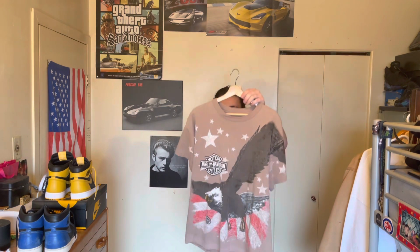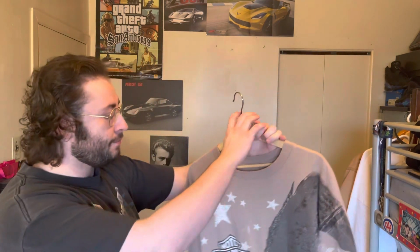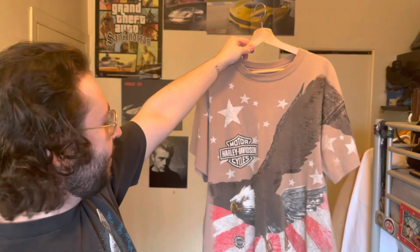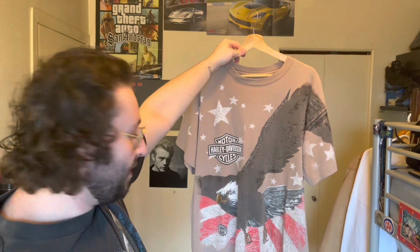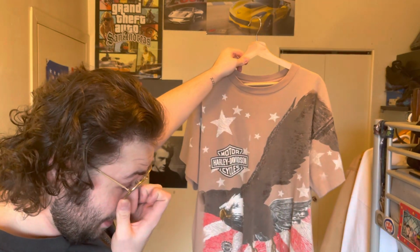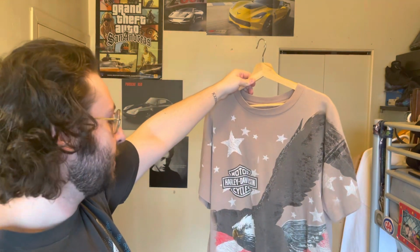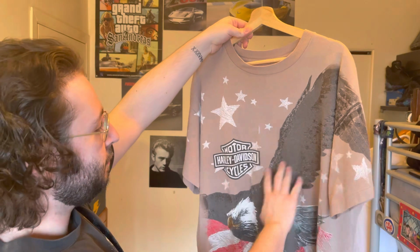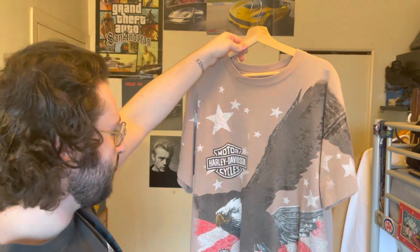With this one, we got the single stitch Harley t-shirt. You got the bald eagle at the front, very American, with the stars. Like, this thing screams freedom. It doesn't have a date, but it's definitely early 90s just from the way it fits and the single stitch. And it's still very nice. You can still feel a bit of the print on it, even though it's been worn.